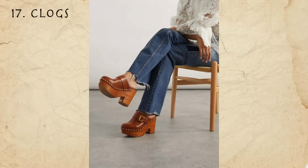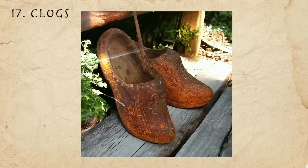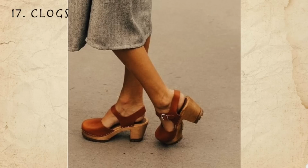Next one is clogs. Clogs are a type of footwear that has a thick, rigid sole, typically made of wood. Wooden clogs originated in Holland or the Netherlands and spread to France, Germany, and Scandinavian countries. They became the most worn work shoes in Europe. The term clog comes from the Latin word calx, which means heel.